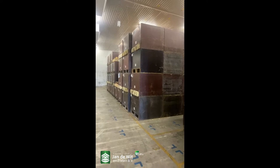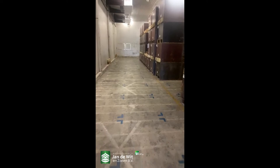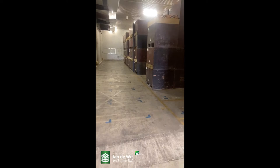And then you see this cool room is full with bins for our planting stock. We will plant this autumn again. And then that is our mother stock as a bulb grower.